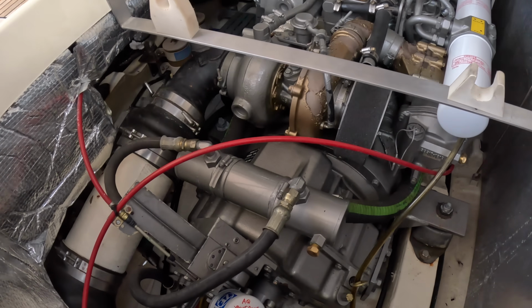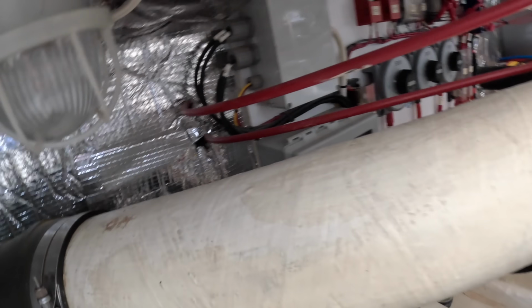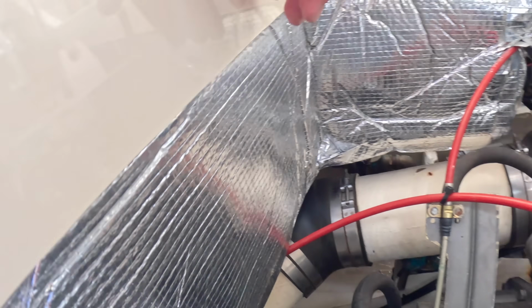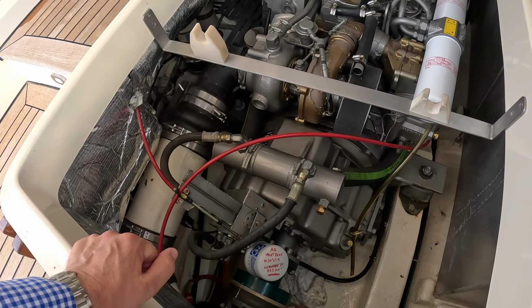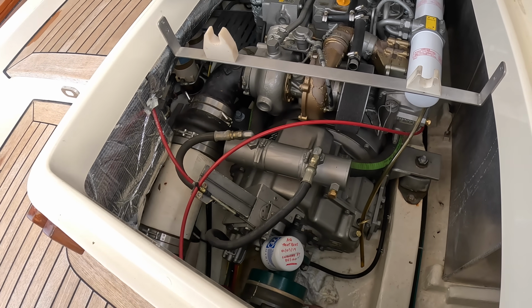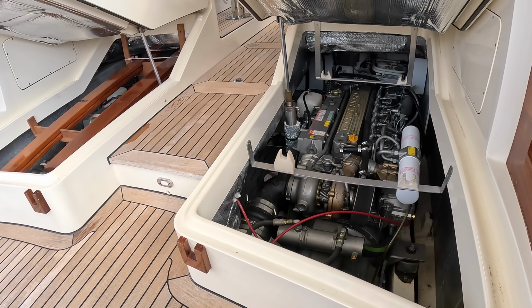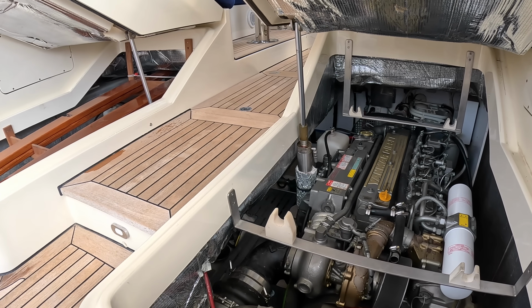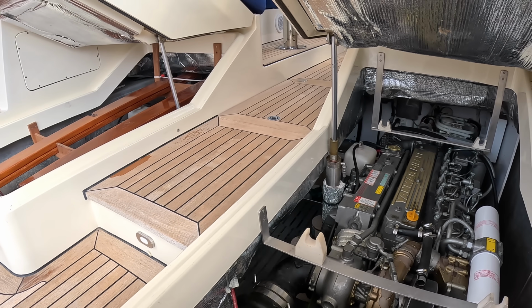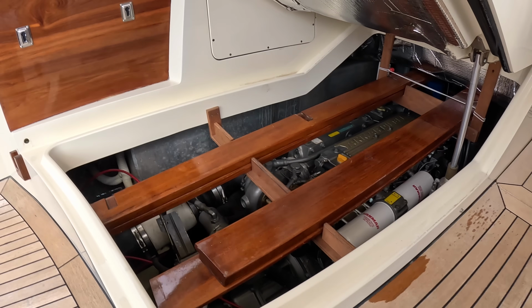Now this looks like a conventional shaft here, but in fact if we look right back underneath here, we can see the exhaust elbows are there, but right back there are the jets. And so what the jets are basically doing is they're impellers. They're pulling water up from underneath the boat and they're firing it out of the back. And as Isaac Newton will tell you, for every action there is an opposite reaction, and the opposite reaction is to push the boat forward. And it means that you end up with very little gear underneath the boat, and that's what gives it that amazing shallow water capability.